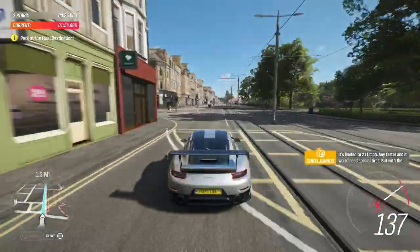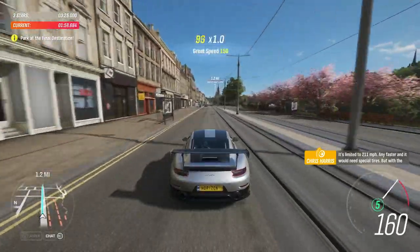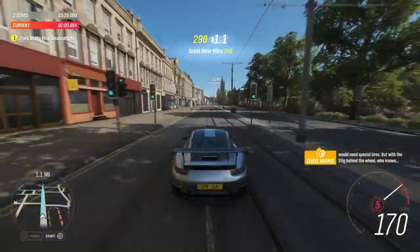It's limited to 211 miles an hour. Any faster and it would need special tyres. But with the Stig behind the wheel, who knows?